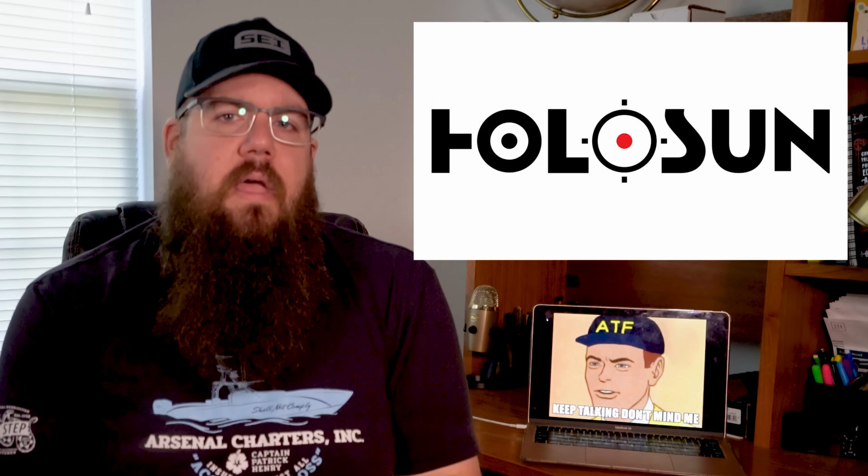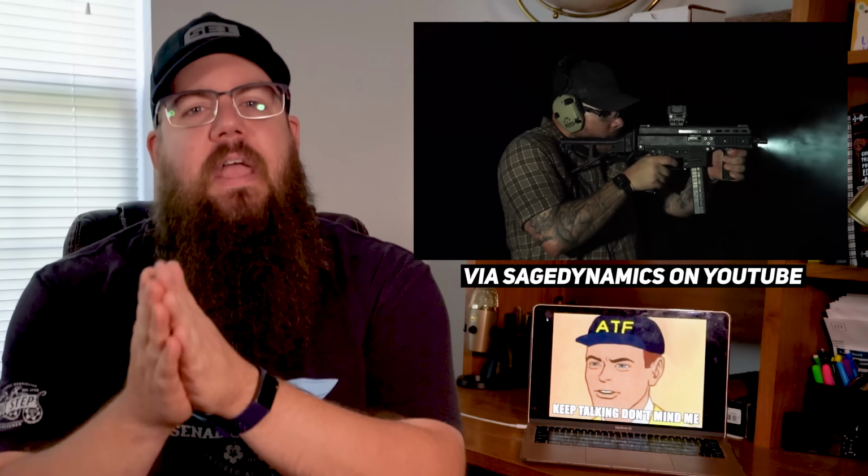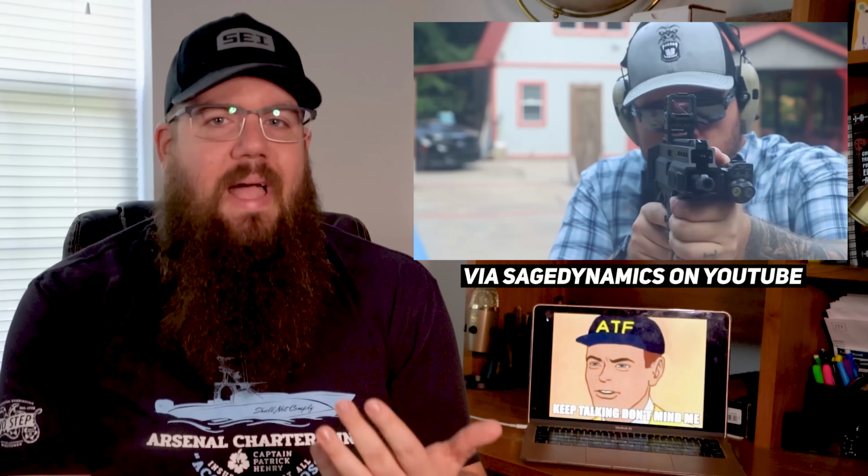Moving along, Holosun has a new optic called the AEMS, or Advanced Enclosed Microsight. Long story short, they say this brings a 200% increase in the field of view in a 11% smaller package than other 20mm micro optics. I don't know. It's numbers. It has a bunch of key features from other Holosun optics like shake-awake, solar failsafe, dual power, multi-reticle system, and a couple others.